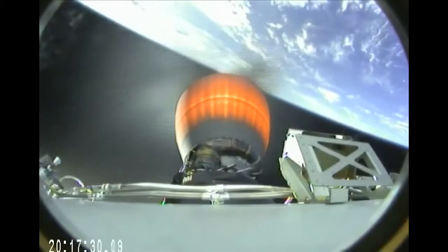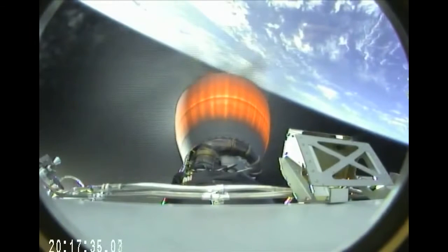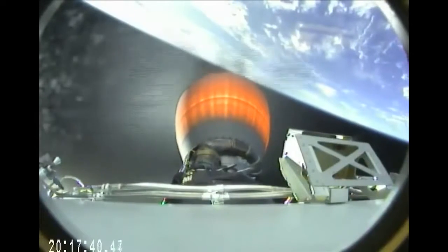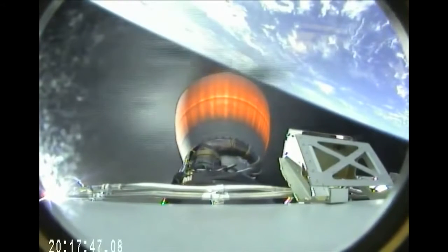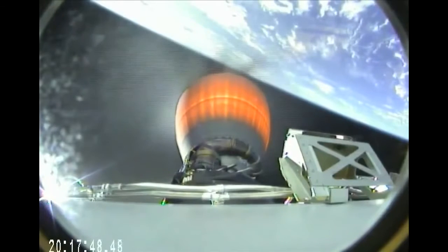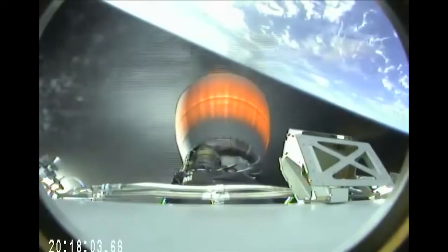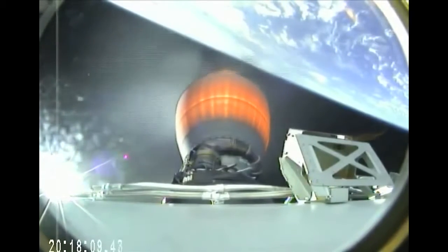Six minutes, 35 seconds after launch. Everything remains go. Stage 1 entry burn has started. Stage 2 propulsion still nominal. Mission elapsed time of 7 minutes. Stage 1 FTS has been safed.